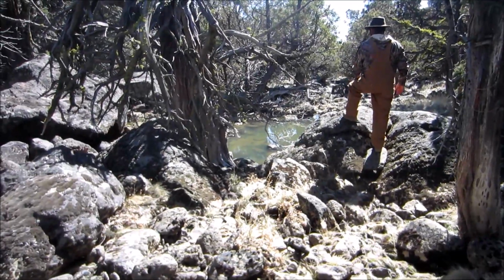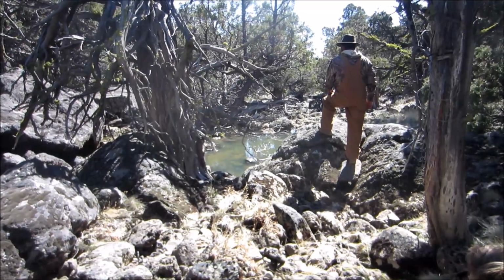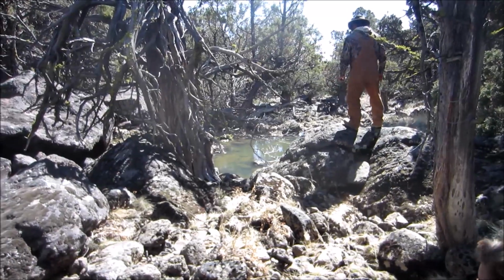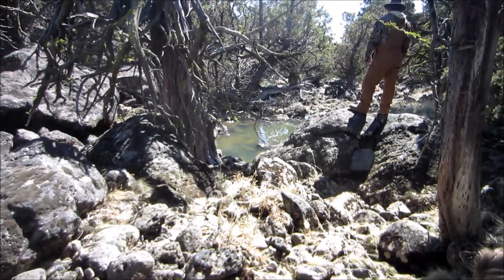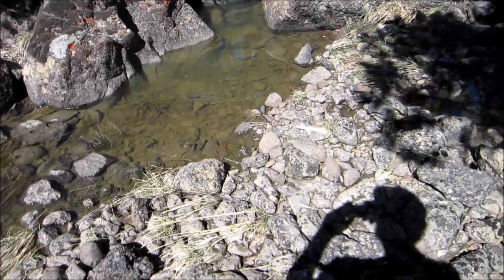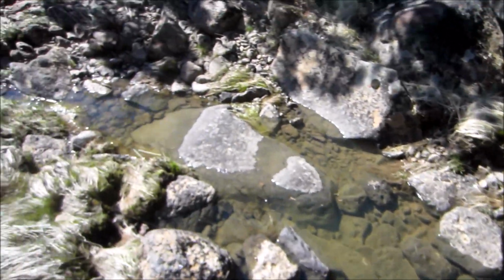We climbed a cliff of probably 75 feet in this drainage. A spring starts the water system on this drainage. It's a nice little pool. Nice place to have a picnic. Continue to walk down this little creek in these rocks.